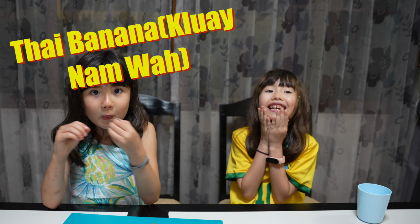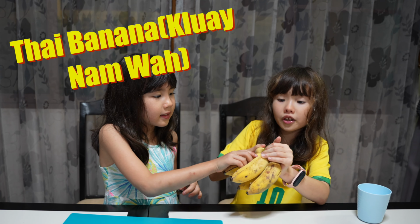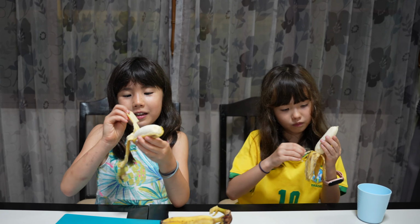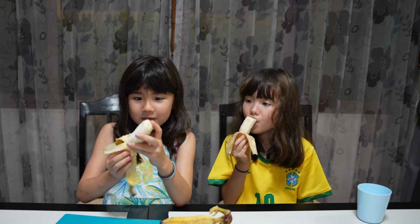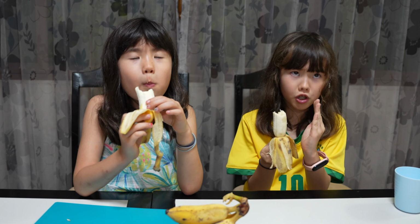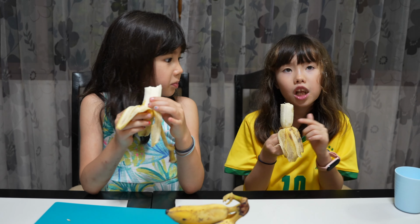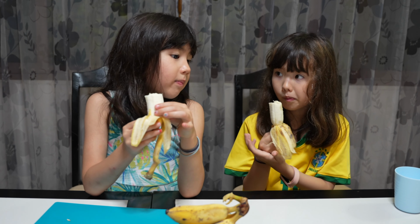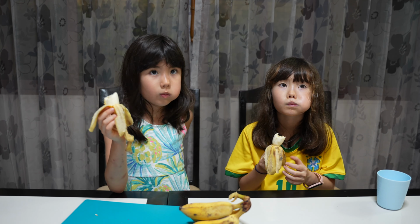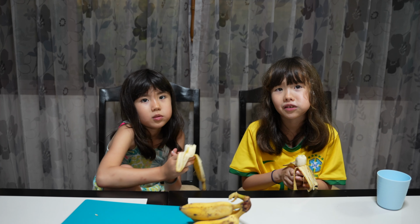The next one, bananas. This is smaller than the one you can find in America. These are chubbier and they're so yummy! They're sweeter than the big ones. And I just like this one better. It's so yummy. I cannot believe it. Thai babies only eat the small banana, not the big one, because it can choke them and it's too much and hurts their tummies.